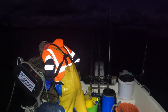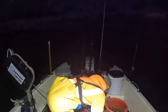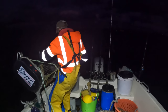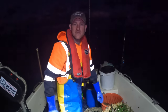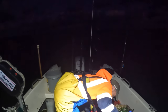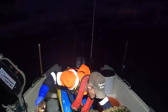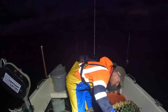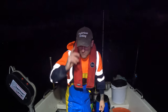One small brown crab. That's not very good. Last pot. Okay. That's the last pot, guys. I don't know what's in them. Oh, we've got a lobster in here. I don't think it's going to be big enough, though. One small brown crab. One velvet swimming crab. Two small brown crab there. So, guys, I apologise for the camera cutting out.